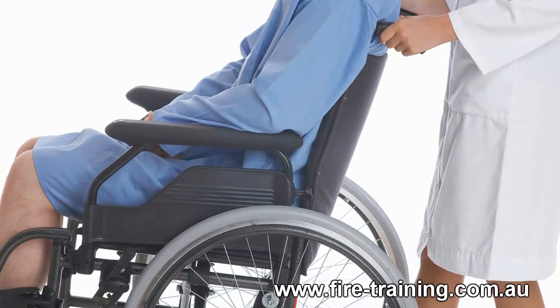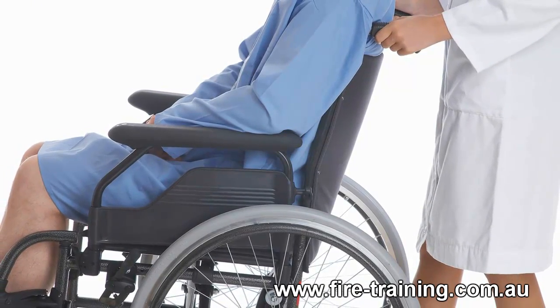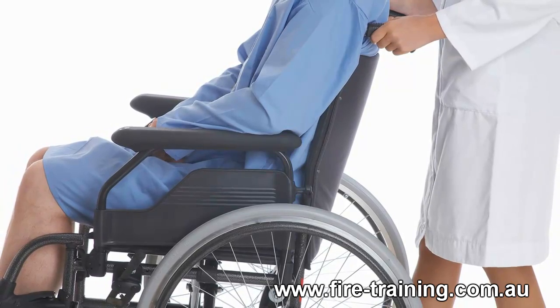This committee should also oversee the training requirements and timetable for the staff. It is recommended that this committee meets at least once every year. When planning for emergencies, remember to consider how you will deal with people who have special needs.